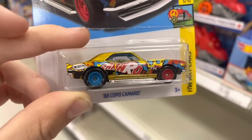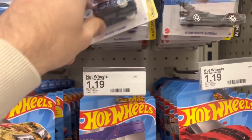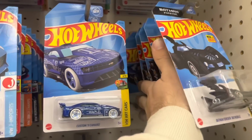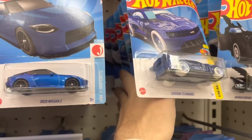2023 CK Super. Really nice looking. Wow, that's freaking awesome. The dry spell is over. It's been a freaking dry week or so for me, but this officially ends it. Let's keep looking through these pegs.